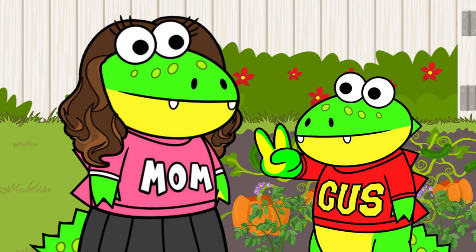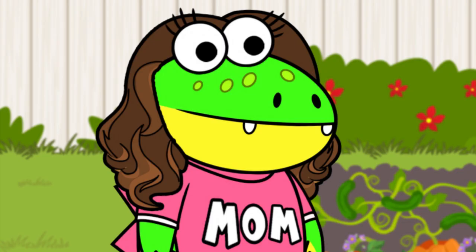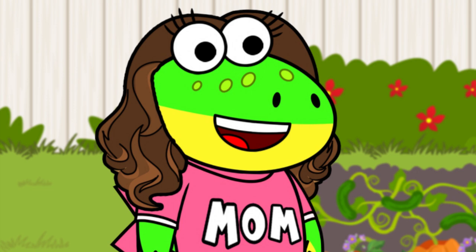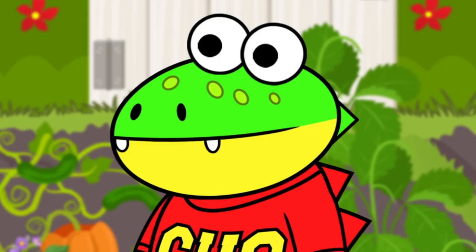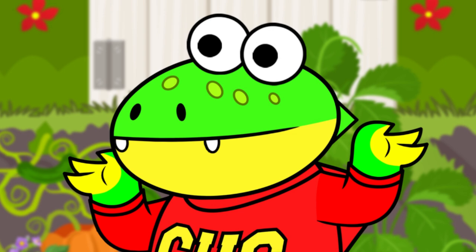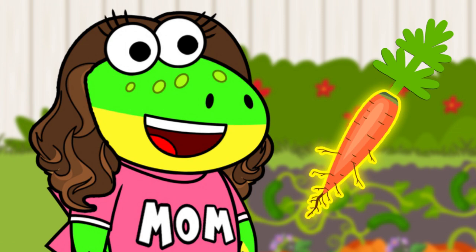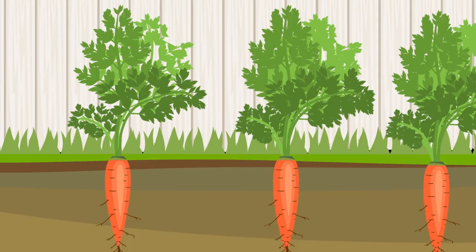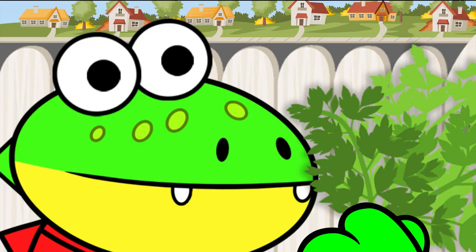Okay, Shug. First, we can label the carrots. Yeah, but I don't see any carrots. That's because the carrots are the root part of the plant. So the carrots grow underneath the ground. Wow, Mama, I didn't know that carrots grew underground. That's awesome. Yep, vegetables make up either the roots, stem, or leaves of the plant. Because a carrot is part of the root, that means carrots are vegetables. See over there, Gus? Go ahead and pick one. This carrot was in hiding.